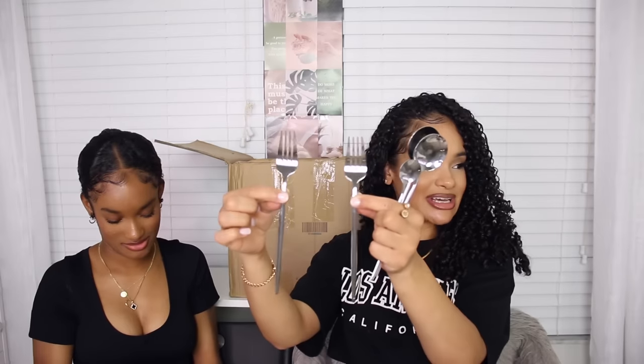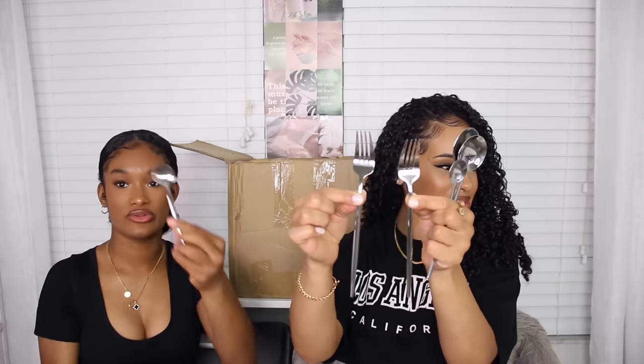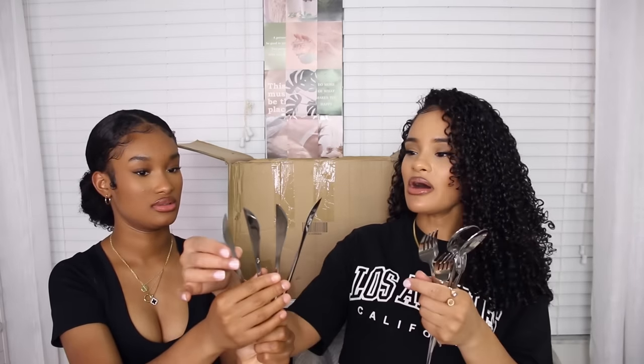She doesn't appreciate stuff like this, but I just love the shape of these. These actually are cute. I think this is a set of 20. And it also comes with these. Oh, these are cute. They're sharp. Now look at the shape. Isn't that so cute? It's so different.